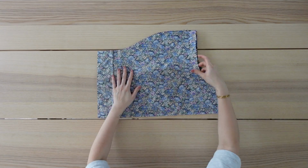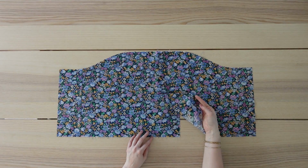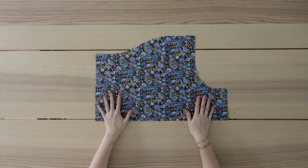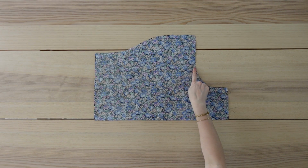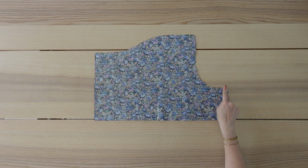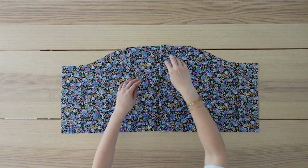I'm placing my other front piece right sides together, and I'll sew these together along the center front, and you should have something that looks like this at this point. I cut out my back pieces, and again I'm placing them right sides together. Starting from this point, I'll sew these together along the center back, leaving the top open for the zipper. This is what the back should look like sewn together.